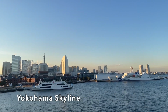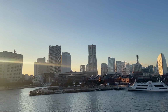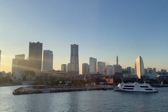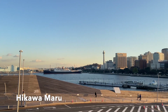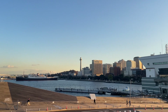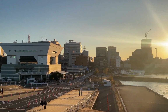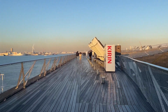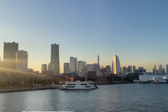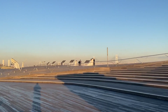From here you can see the Yokohama skyline, and from the other side of the park you'll be able to see the Hikawa Maru, which is a passenger liner built in 1930 as well. And here's the Hikawa Maru. Now let's walk to the end of the pier. Apparently a lot of people get married here.